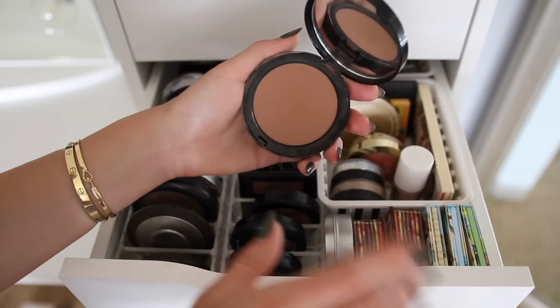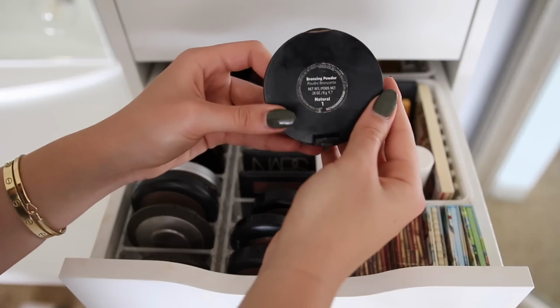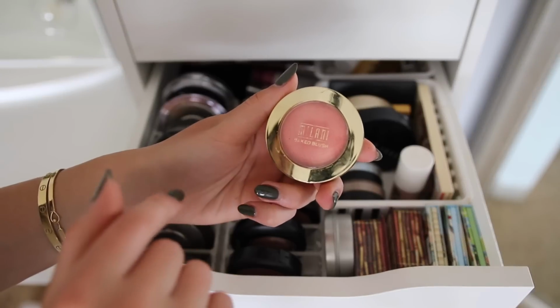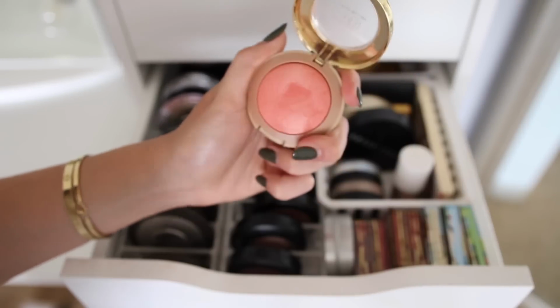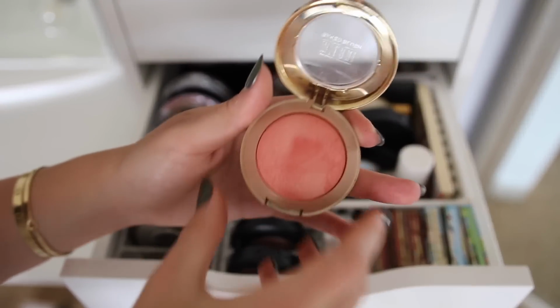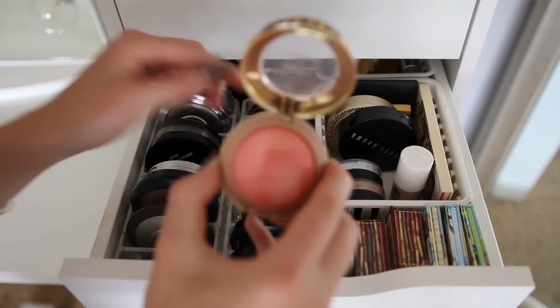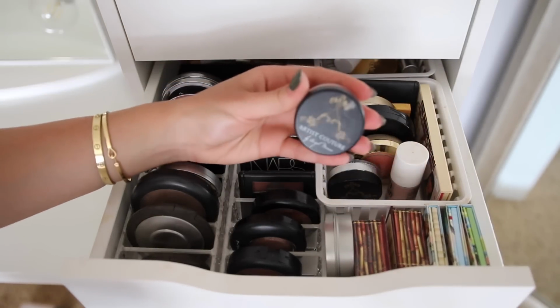But this is like my favorite contour powder right now. This is the Bobbi Brown bronzing powder in the shade Natural One. This blush, you guys, was in my top 16 products of 2016 video. Hands down, my favorite blush ever. It's in the shade Luminoso. People say this is a dupe for NARS Orgasm blush, but to be honest, I like this better than NARS Orgasm blush.